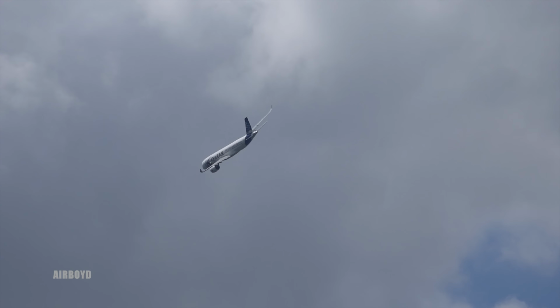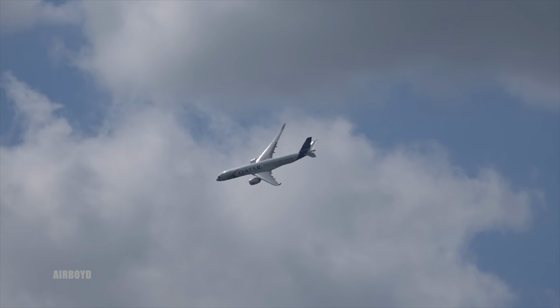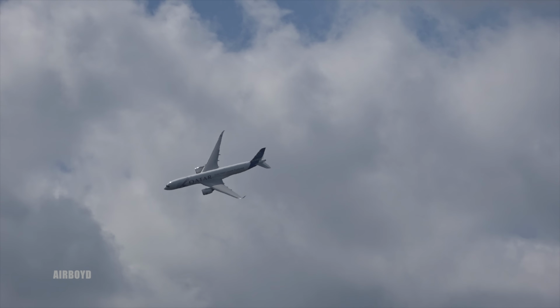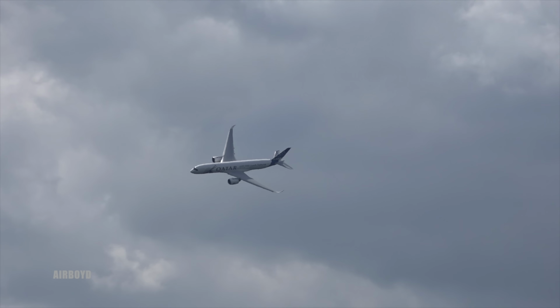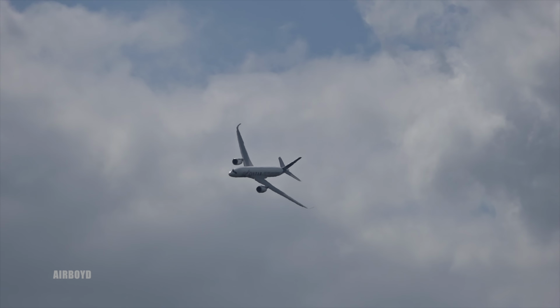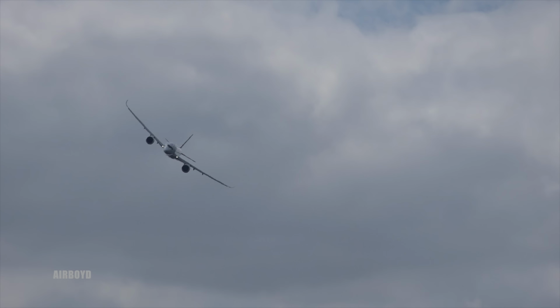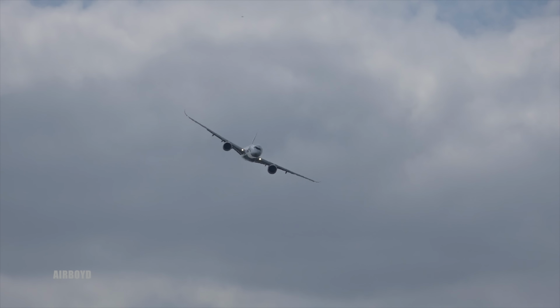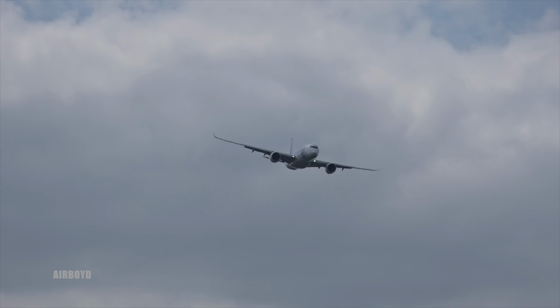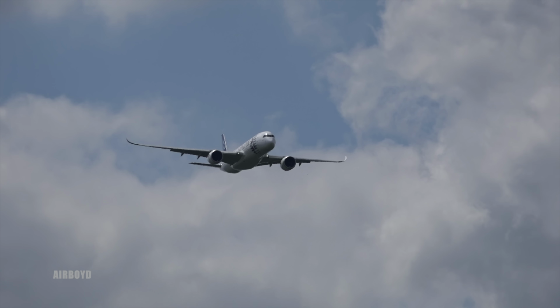Originally, the type was conceived as a 330 derivative with longer range, better fuel economy, and much higher design weights. The use of advanced materials was planned for this. The aircraft, 350, now developed, of course. The project went through various re-evaluations from airline industry feedback. This resulted in this particular type of aircraft, the 350 XWB. Extra wide body design. Three variants are proposed, the 800, the 900 and the 1000 series.